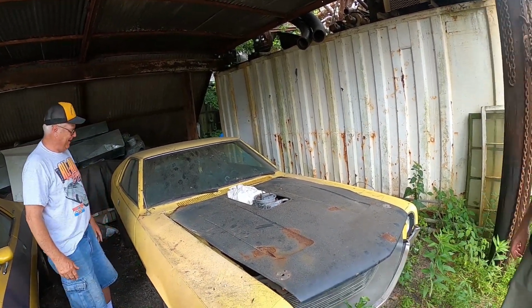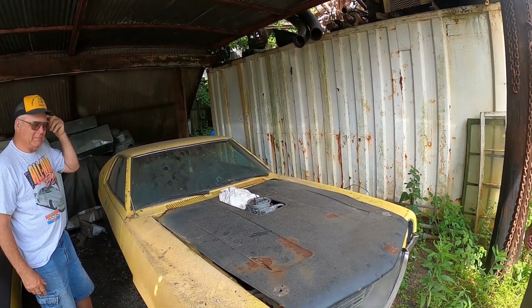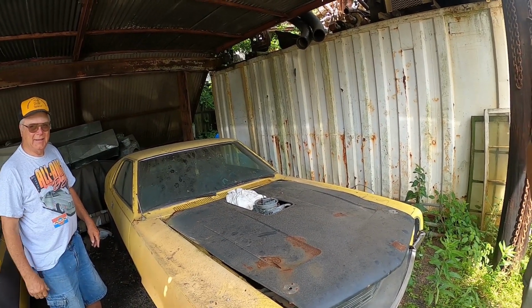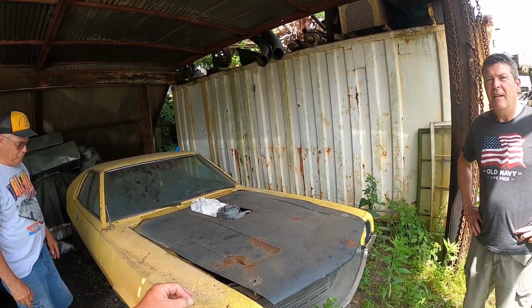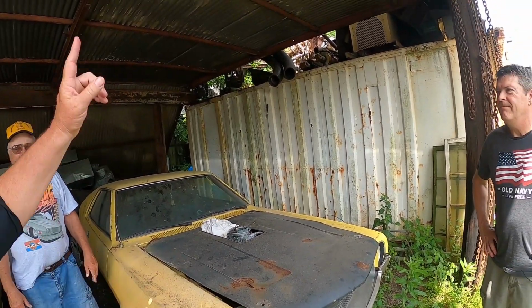In '82, we did the same thing. A friend of mine, the day he got his '69 Camaro, all red with the brand new vinyl top, we took it out and he forgot to put the hood pins in, and 20 seconds later it flew up, did the same thing.